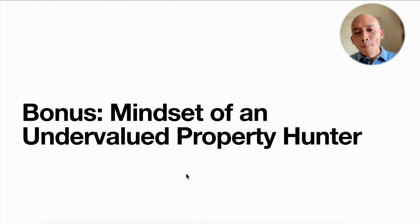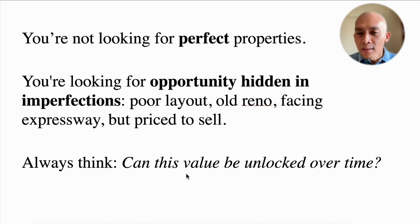And a bonus for you, right? Basically, the mindset of an undervalued property hunter, they're not actually looking for perfect properties, right? They're looking for an opportunity to get in, right? So it could be poor layout, old reno, facing expressway, but they're priced to sell. But of course, you still got to make sure that the fundamentals are there. It is a good property for you to get in, because you always want to think whether this value can be unlocked over time. Okay.